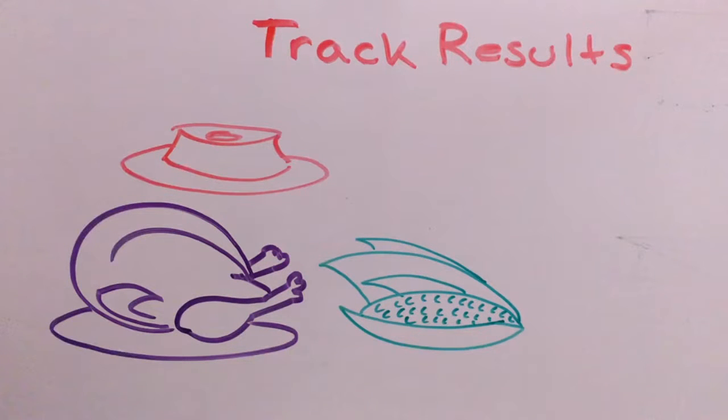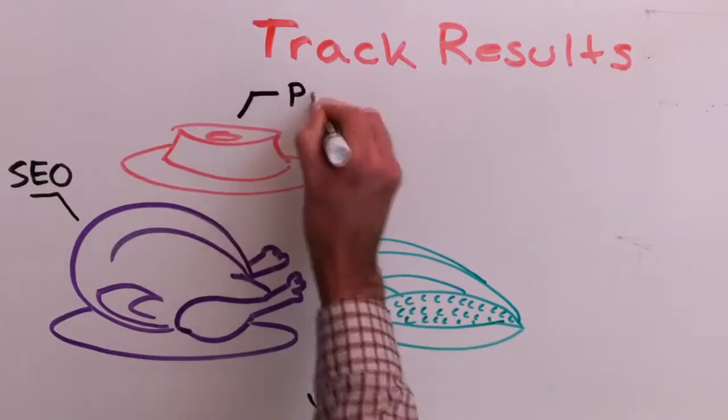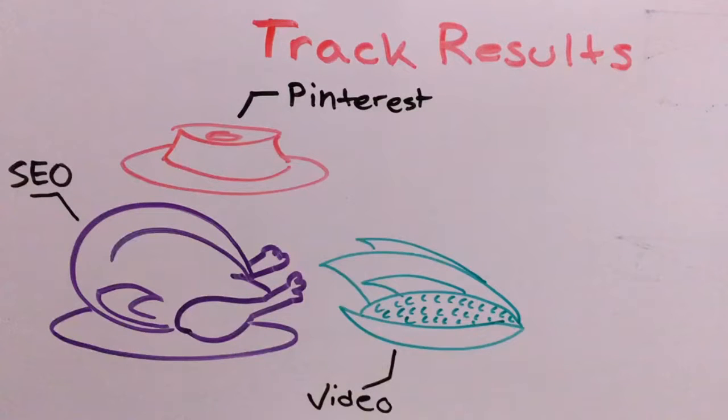Think of the dishes on your table as the marketing and lead generation channels at your disposal. The turkey might be your website and SEO, the corn on the cob your videos, and that cranberry sauce still in the shape of the can, your Pinterest account. You want to be sure you can measure the impact of all the channels you can use to generate leads.